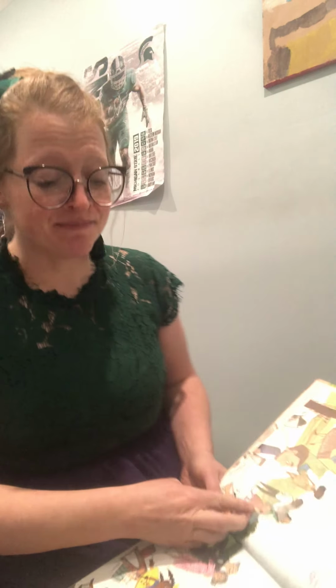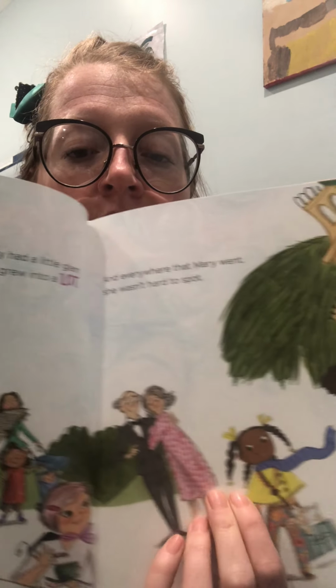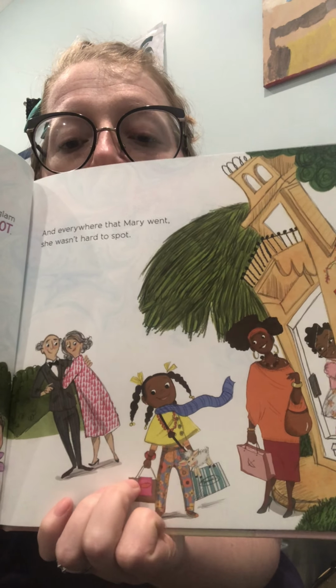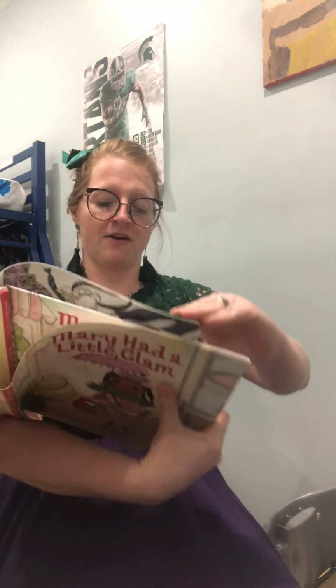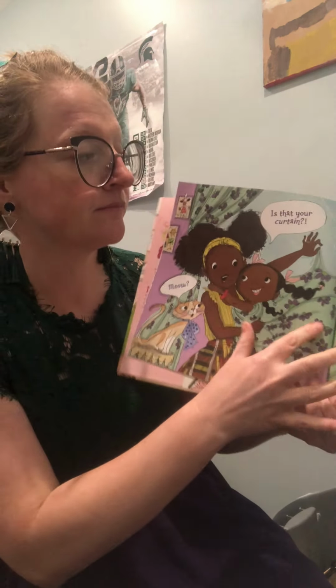Mary had a little glam that grew into a lot, and everywhere that Mary went, she wasn't hard to spot. So look, there's all these people. And look, there's Mary. She's got a scarf, her bags, her cool pants. And her cat saying meow. And look, she's trying to put on her bedroom, her window curtain.